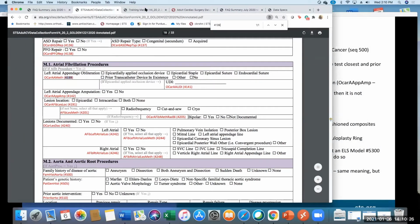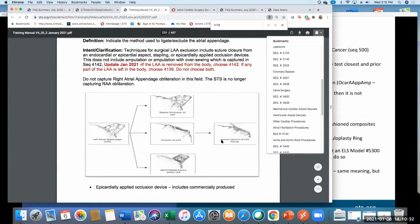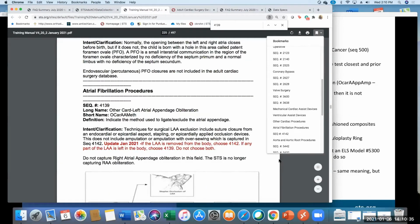Oh yeah, this came from a data manager, which was a really great question. She said the LAA was amputated with a stapler, an epicardial stapler. So it immediately created a conflict in my mind, because an obliteration choice is the epicardial stapler, but in the surgery note, it said it was actually amputated with the stapler. So we went to the surgeons, we talked about this, and we thought we needed to have some clarity because we don't want people choosing both choices. You either obliterated it or you amputated it.